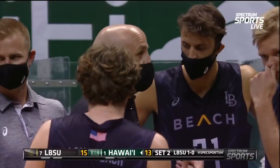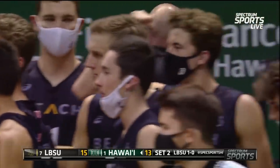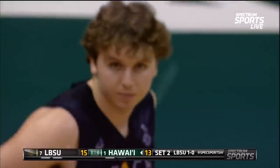Sometimes you can hear the touch if you're close enough. You can actually hear it, but Long Beach State immediately came down and said touch. Well, if this is upheld, it would be a 3-0 run for Hawaii. And a big difference from being down two here at this juncture of set number two, as opposed to if this thing gets reversed, and all of a sudden it's 16 serving 12.